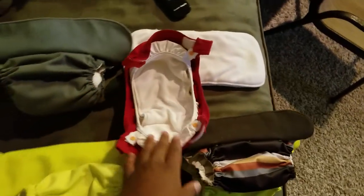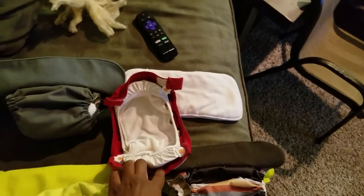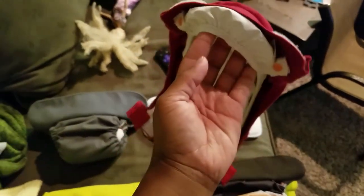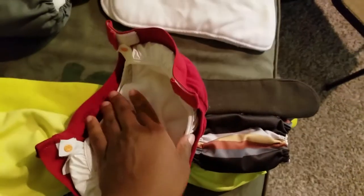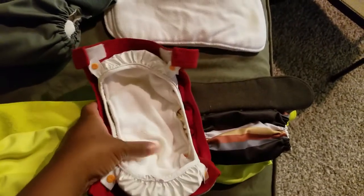And then there's the disposable insert that goes with it as well. I really like this because at the time, no other cloth diaper systems had this kind of pouch thing with it. And the pouch helped to keep explosions within. It helped to keep heavy releases in as well. And nothing will come through the sides so long as you got the fit nice and snug.